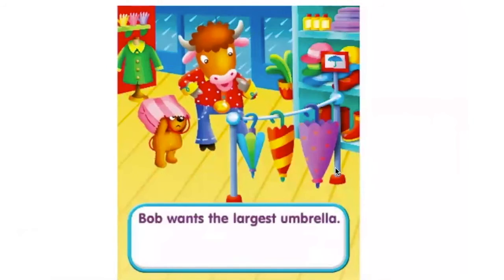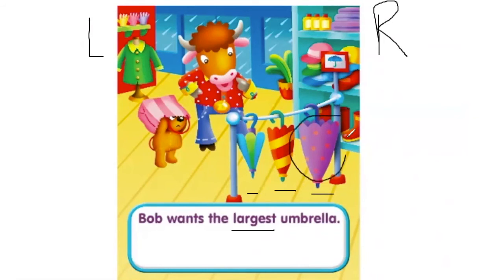Which umbrella is the largest? Largest is another word for biggest. Use words like left and right. Which of these umbrellas is the largest? Yes, the purple umbrella on the right is the largest.